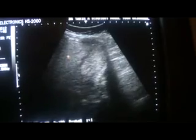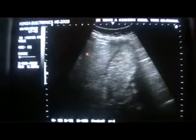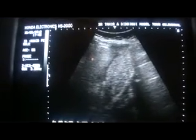We should always try to see the pancreas in all cases of gallbladder disease.